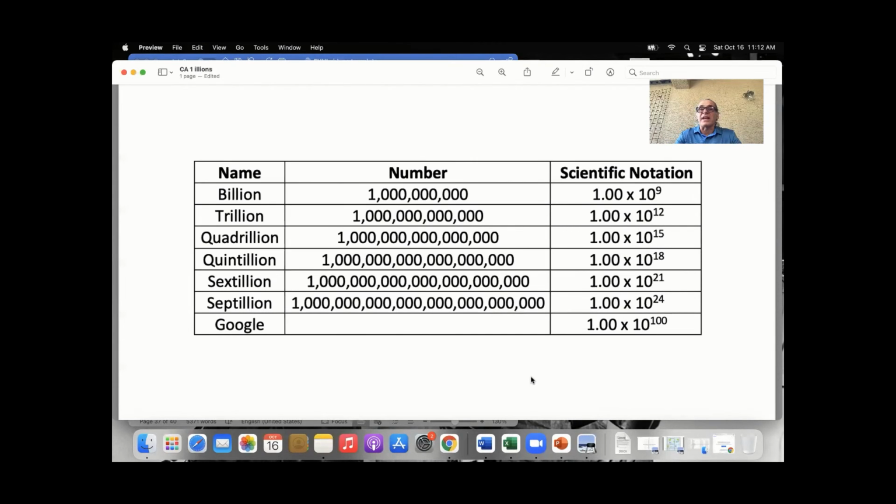And the largest number that has a name? That's right, a googol, a 1 with 100 zeros to follow. Scientific notation, awful useful for us.